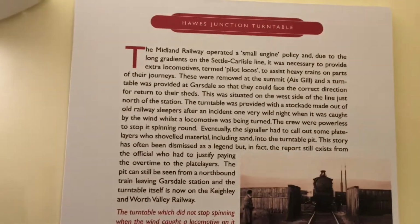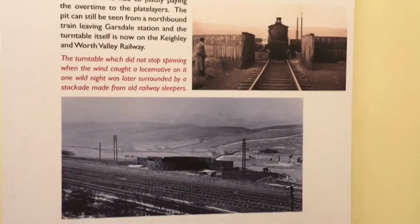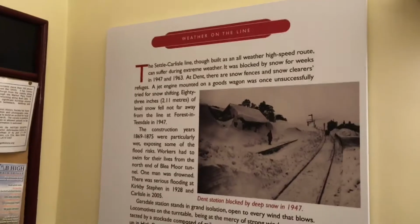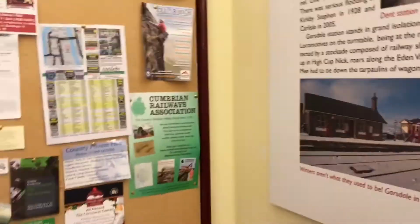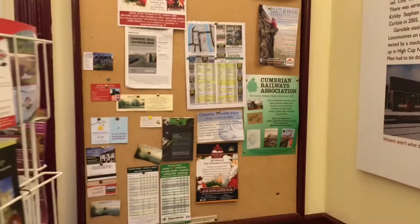Okay, and Hawes Junction turntable. Now there's a story about this turntable. Because it's so exposed, it actually spun round in the wind, and that's where the Reverend Awdry got the story from for the incident with James on the turntable in one of his books. I forget which one it is now, but I'm sure if you Google it you'll find out.